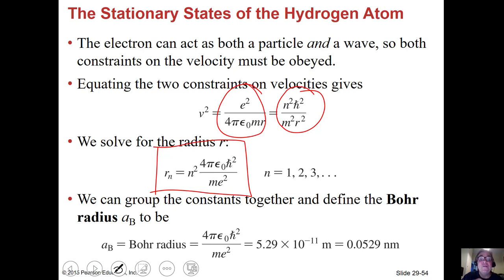You cannot come up with this formula off the top of your head. This is Bohr looking at this classically and then applying this quantization idea, setting those ideas equal to each other and coming up with this. So maybe you've heard of the Bohr radius before from chemistry. So this is the Bohr radius here. We can group together constants and define the Bohr radius as this, right?